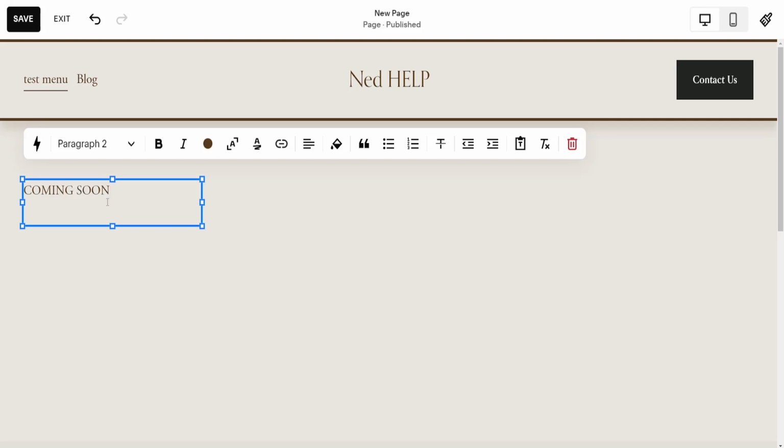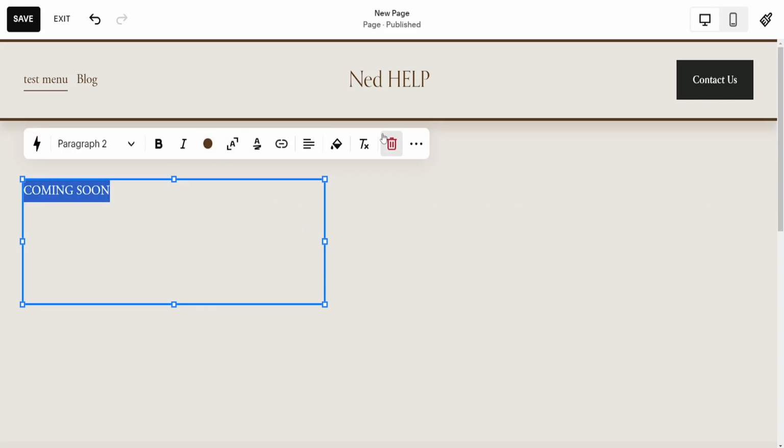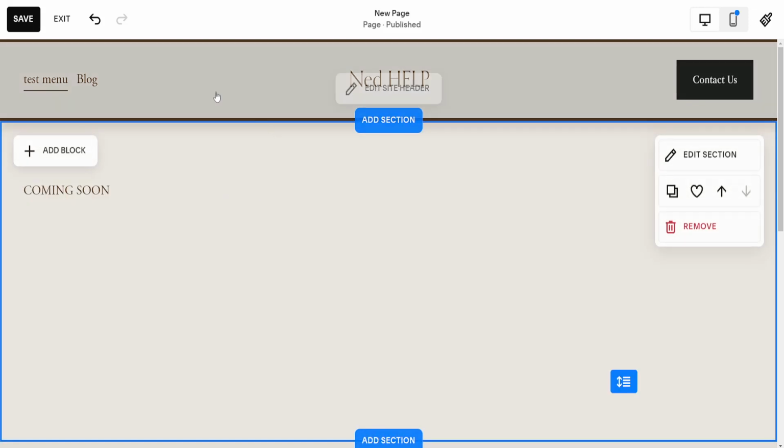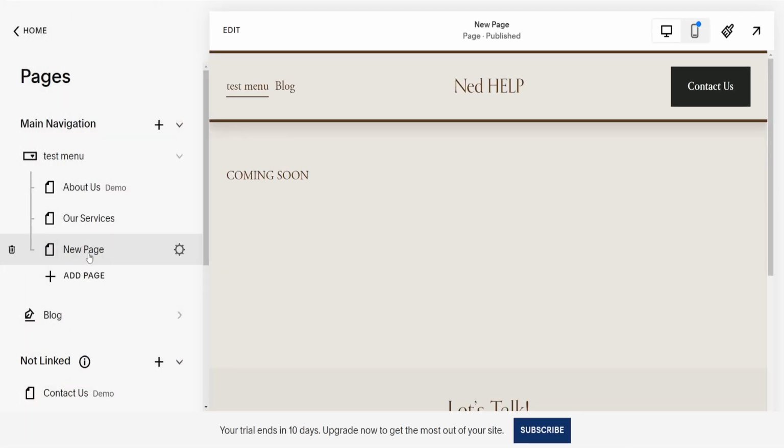Now you can adjust this to your liking. You can make it bold, you can make it bigger, and you can change the font as well. But basically, after we have created this, then what I'm going to do is go back, I'm going to save this, and I'm going to exit. I'll rename this page to coming soon.